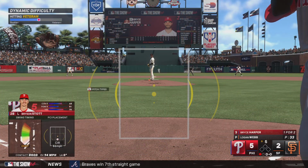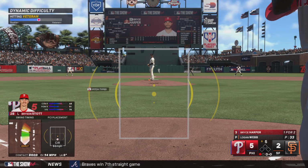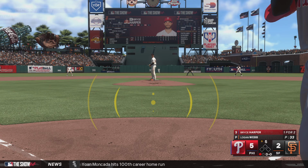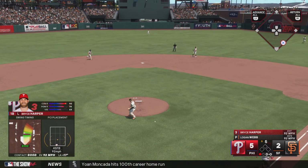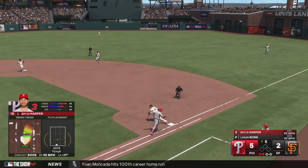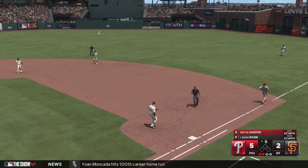And now here is Harper. 1 for 2. Bounced, and that got the pitcher. And they get the out after the ricochet.